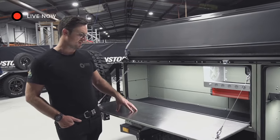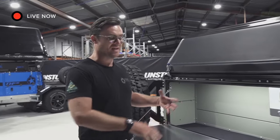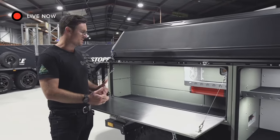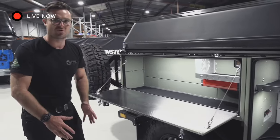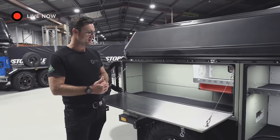Yeah, absolutely, and they're very easy to clean, which I love about them. Just being able to have a door to drop down and have your stuff rather than fumbling on the floor, especially at the beach or in dirt. It makes all the difference, keeping your gear nice and up high.